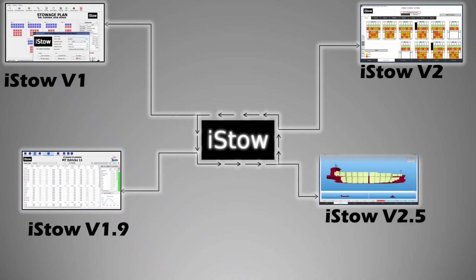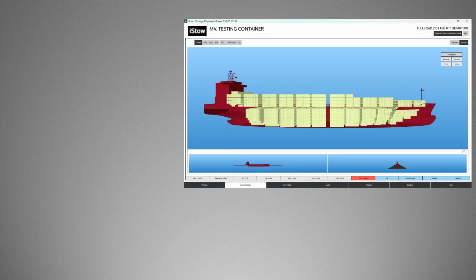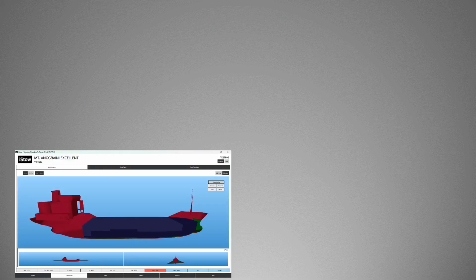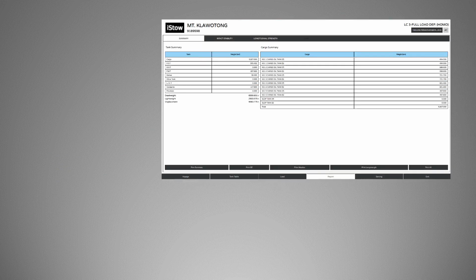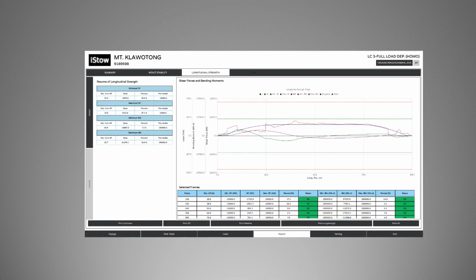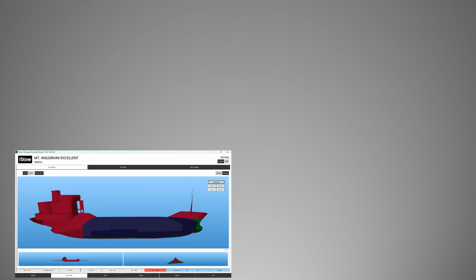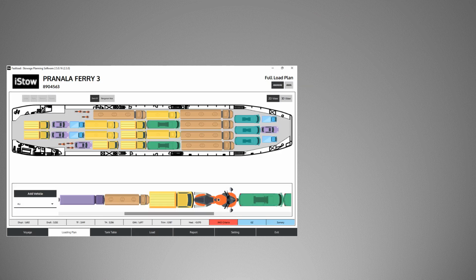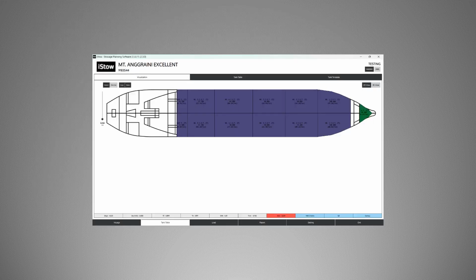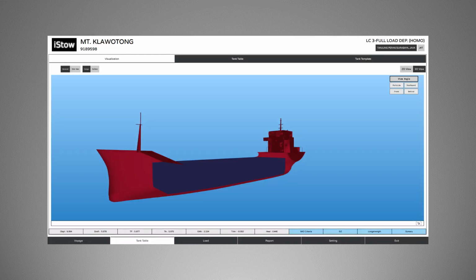iStow V2.5. This is the main point of launching the latest version of iStow, iStow version 2.5. The latest version of iStow is equipped with features and convenience for users in the load planning process. iStow version 2.5 will provide a special experience for its users with a perfect and real 3D interface and 2D display that helps users perform the stowage plan.